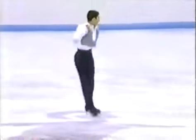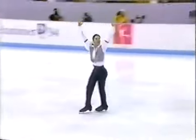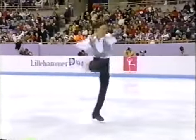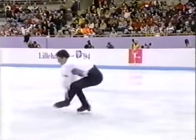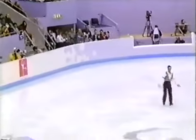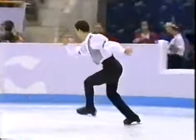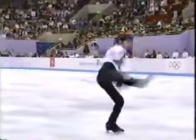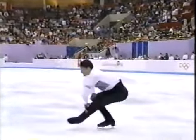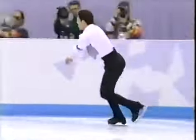Well, this is terrific stuff for Stephen Cousins. He's very popular in the skate community, spends a lot of time in Sun Valley where he skates exhibitions in the summer. This is going to do wonders for Stephen Cousins' confidence.